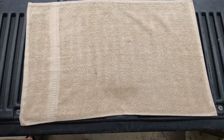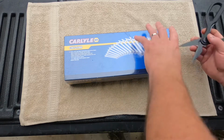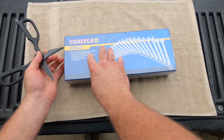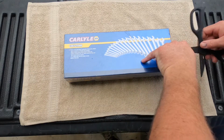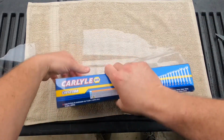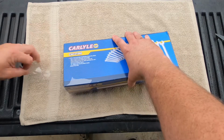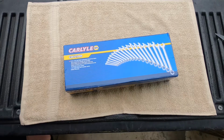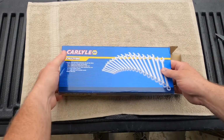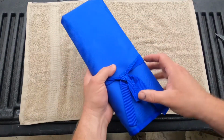Okay, so now we are going to check out the metric set. So let me go ahead and get these open. This is like Christmas, opening up my new tools. Okay, same thing goes with this. It shows the rollout pouch.